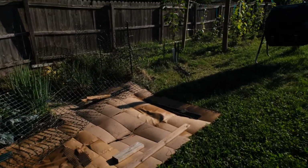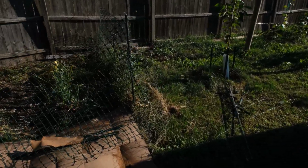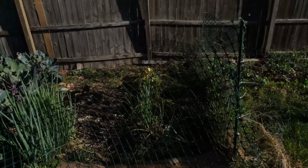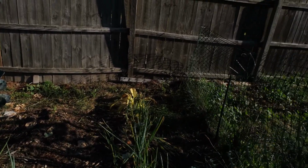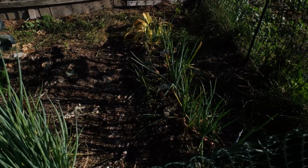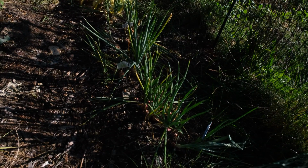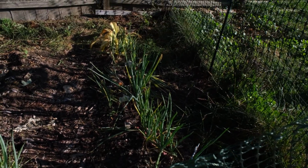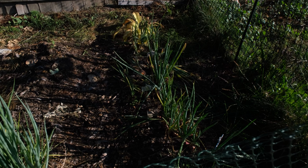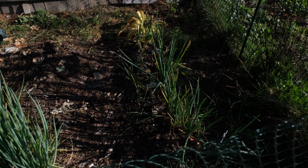So, work in progress. All of this stuff I got going on will be completed within the next 3 weeks. It has to be, because, for the most part, I got to get stuff planted, and that can't really wait too long. I got a lot of onions here. You can see those. Lots of onions, which I'm surprised, because these were all seedlings that I planted too early, and I thought they all died.